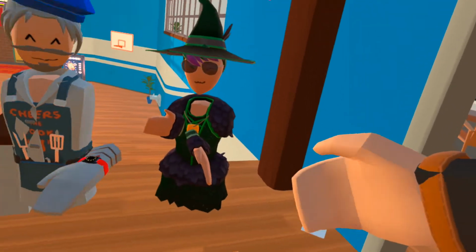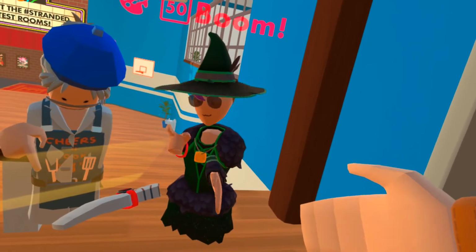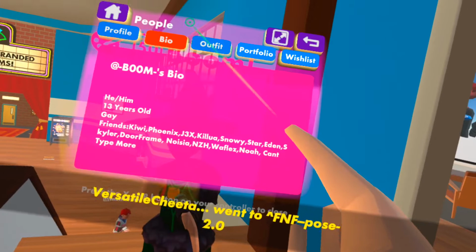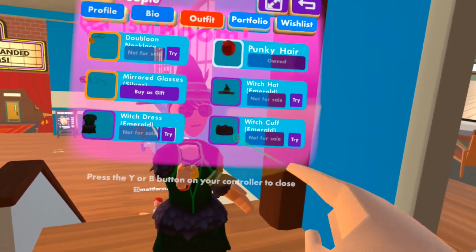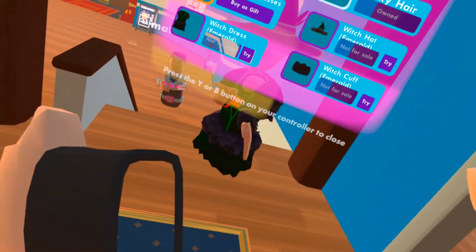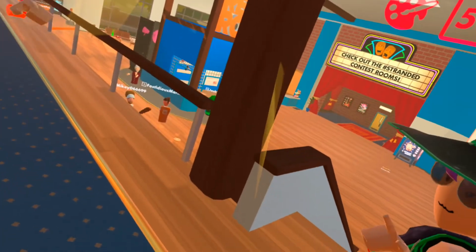Boom. Want your outfit rated? Be my friend. I can rate it. All right, so we got the witch outfit. All right. Okay. Dripped out, okay, I gotta say that, I like it. Dripped out. Could have been more on the back.